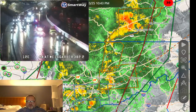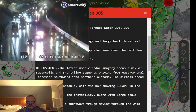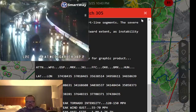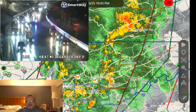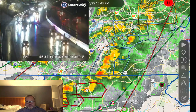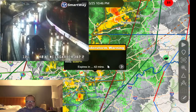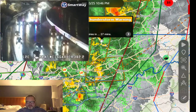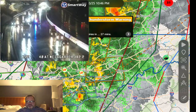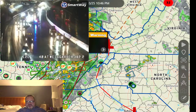Let's see what they're saying here about this tornado watch. Again, we still are under tornado watch. But as you guys can see from the radar, most of the severe stuff is way down in Georgia, Alabama. We do have some strong thunderstorms, a couple of severe thunderstorms that are well past Knoxville now. So I think Knoxville itself is pretty much out of danger because you guys can see this line is going to move right on through.